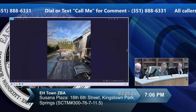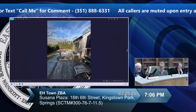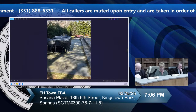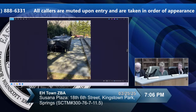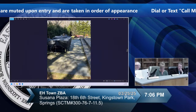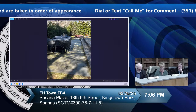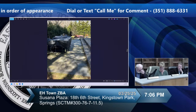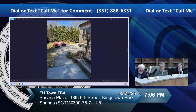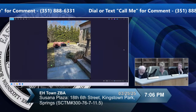It's just an extension, which you'll see on your survey. There's a step down, a planter, and an extension of the patio. It's very close to the rear lot line, so it was difficult to get a full picture of the patio. So this is just another visual of the patio. This is a step down where the patio continues.